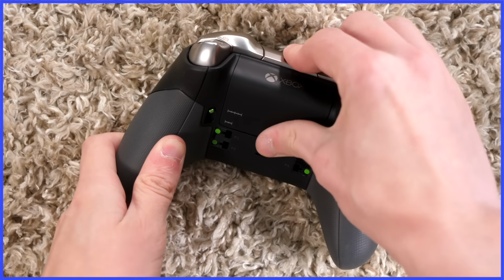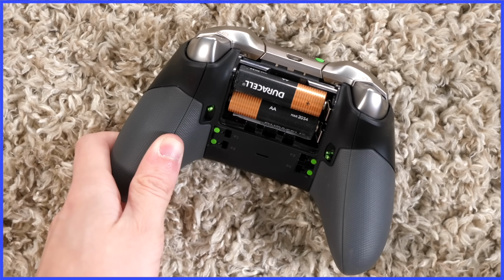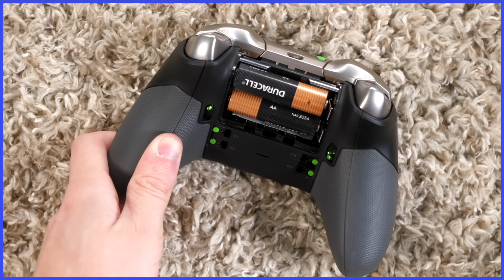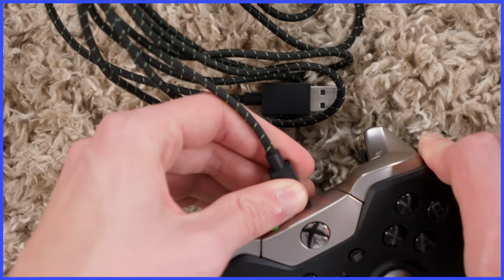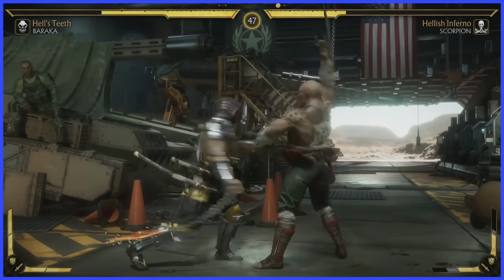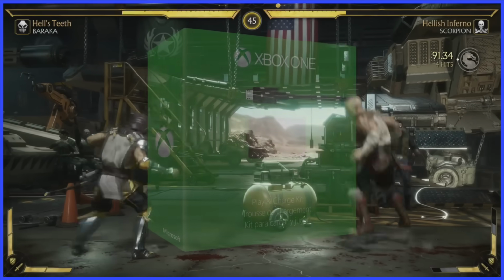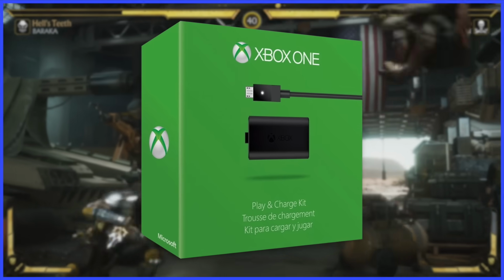But it ain't perfect. For one, I think it's still wild how insistent Microsoft is on not making a rechargeable battery the standard with Xbox controllers. This thing even comes bundled with a USB cable, so you can plug it in and use it as a wired controller. But you can't charge it without forking over more money for a Play and Charge kit. How are you charging me this much and a rechargeable battery isn't a part of that?